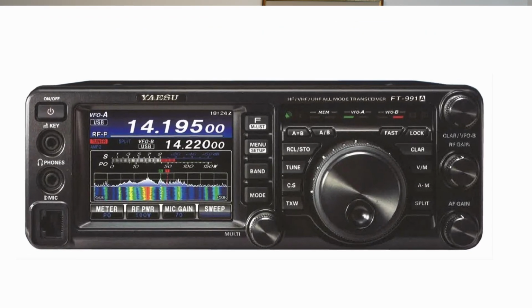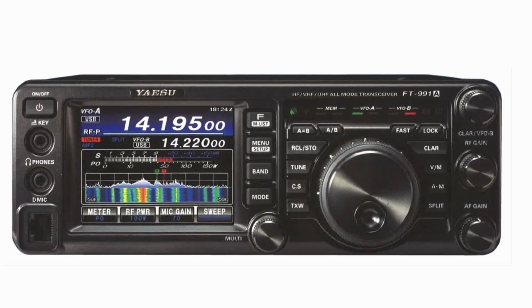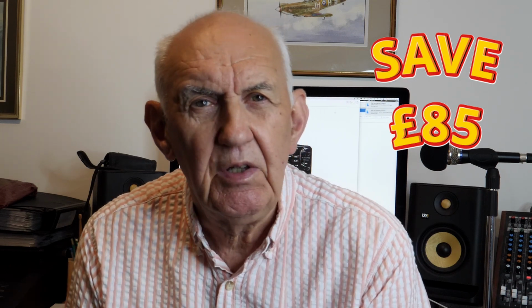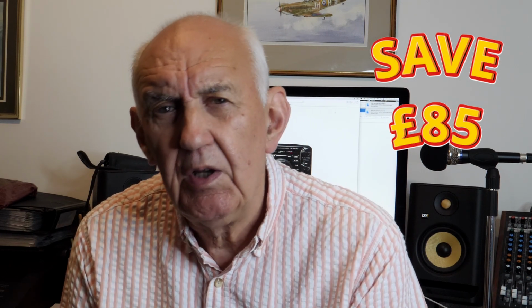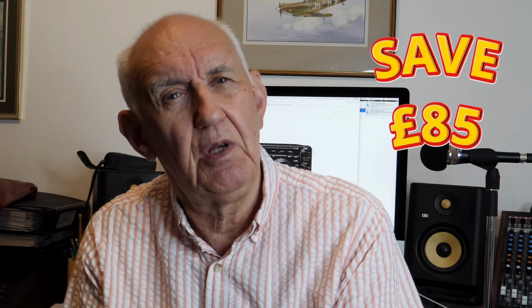Next on the list is the Yaesu Shack in a Box, the FT991A. It covers 160 meters right up to 70 cems. It's been a favourite for those that want just one rig on the desk, but to cover all the bands, including the VHF and UHF bands. It's a great radio. How much do you save on this radio? You've guessed it, £85. So if you're stuck for space, operating from a small room or whatever, and you want just one radio, this probably is one to put at the top of your list, the FT991A. Plus you get a part exchange deal from us as well, and a great part exchange deal. Check it out.